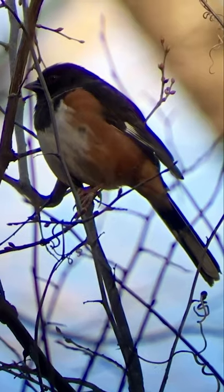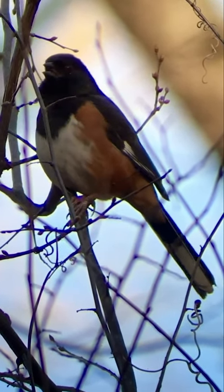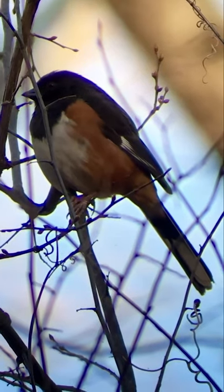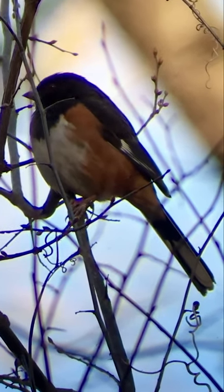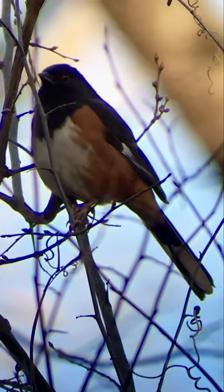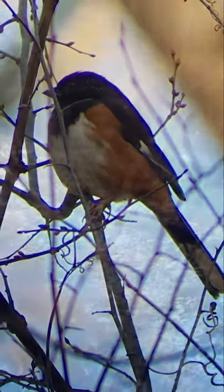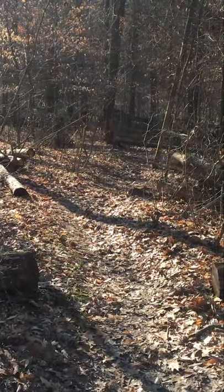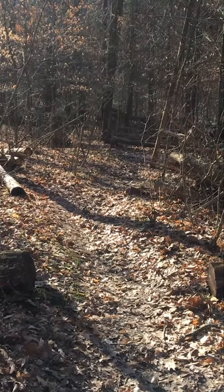In the background, you might be able to hear a cardinal, a chickadee, a tufted titmouse. You can hear a couple of close by Carolina chickadees. Chickadee dee dee dee.